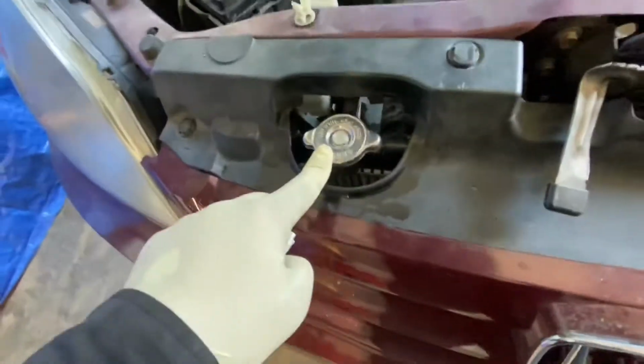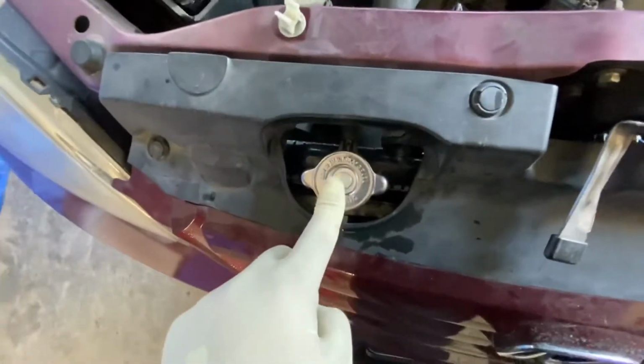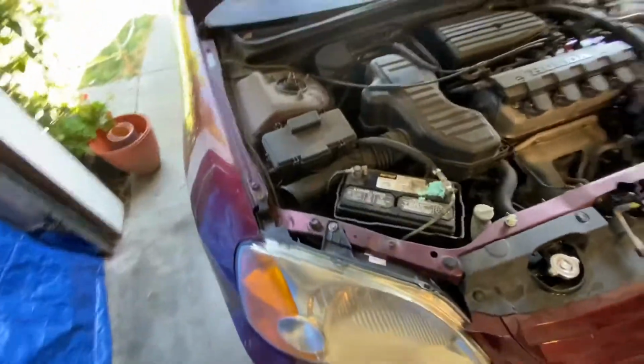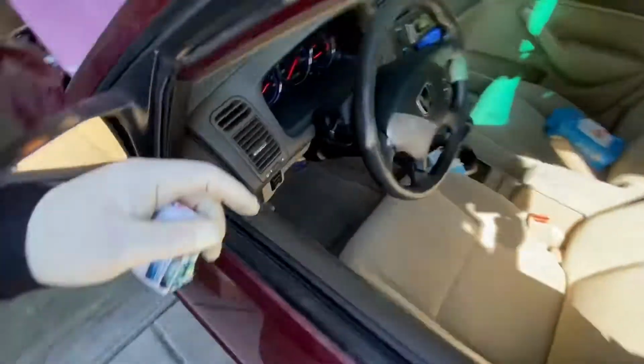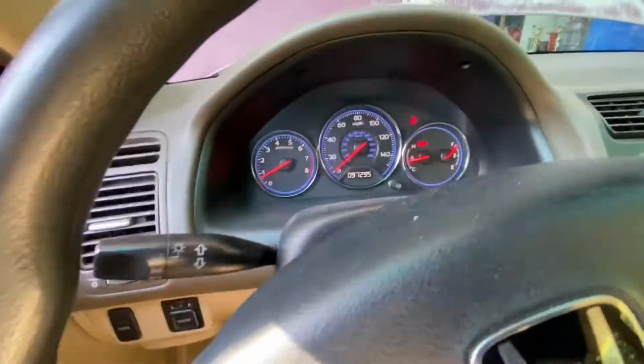I had to go purchase another radiator cap. The original didn't fit anymore. So I had this vehicle running for over an hour now. The fans already cycled twice. And let me show you the temperature gauge. So it's right on the money.